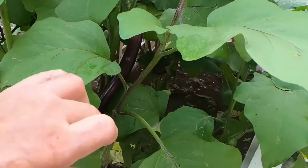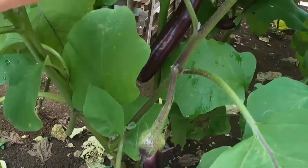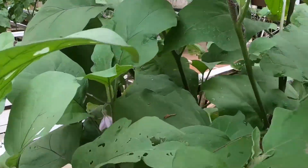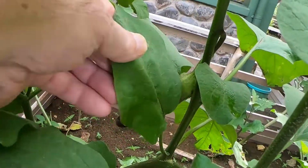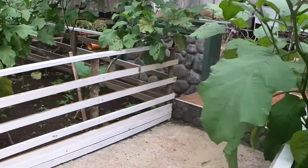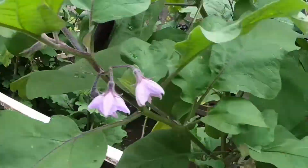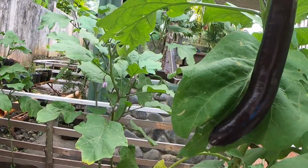If you like talong, tortang talong, we have tons of it in here. There's another one there. They're all over the place. That one there. Those aren't ready yet to be picked.